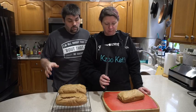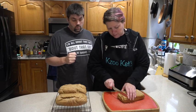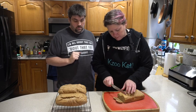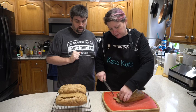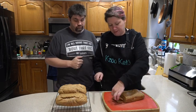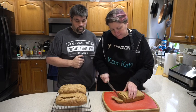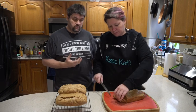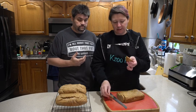All right, so we have our 3 loaves, and Stacy's going to go ahead and cut one up. These 2 are going to end up in the freezer. And the thickness that I cut per slice is about that. About a quarter of an inch? Yeah. You could probably do a little bit thicker, but it's going to throw your macros off. And you don't really need it, to be quite honest, because it's so dense and so filling. But it's really good. I like to use the end pieces as a snack.